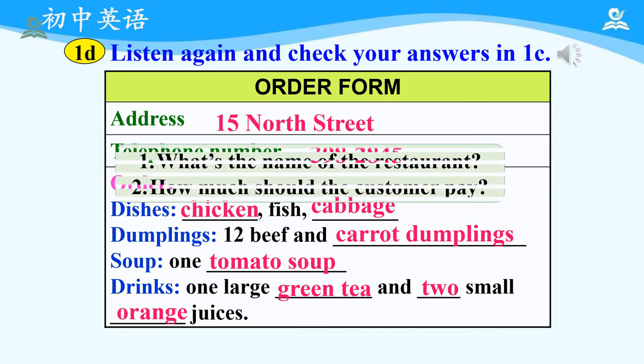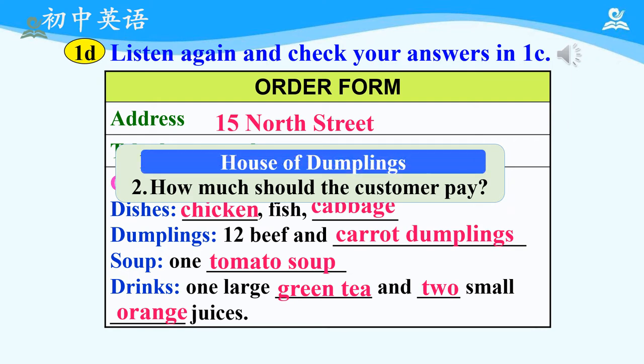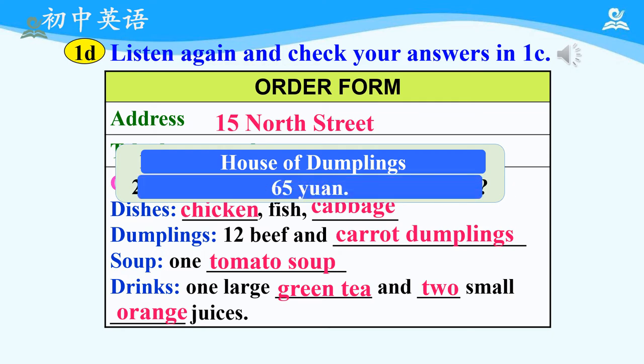And here are two more questions for you. First, what's the name of the restaurant? Second, how much should the customer pay? You can pause and answer these questions. Well, the name of the restaurant is House of Dumplings. And the customer should pay 65 yuan.